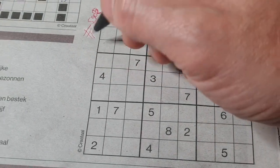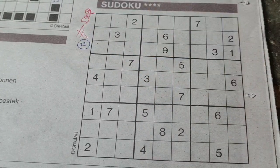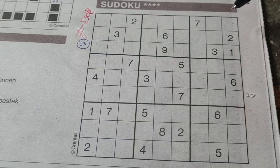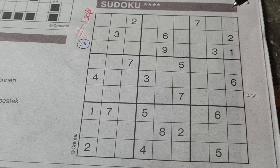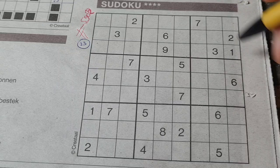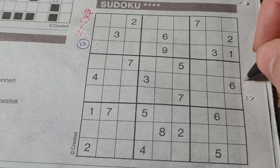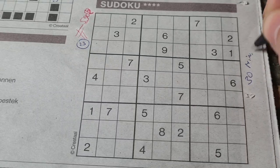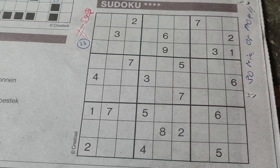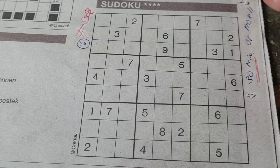I've told you before I start, I always count the printed digits. This one has 23 printed digits. It should be a hard one, because the hard ones in the additional have 4 stars and 24 printed digits. So a 4 stars Sudoku, I need 30 minutes or more to solve. That's my time limit. Is this really a 4 stars? We don't know. We will see. So let's get started. Let me scan the puzzle.